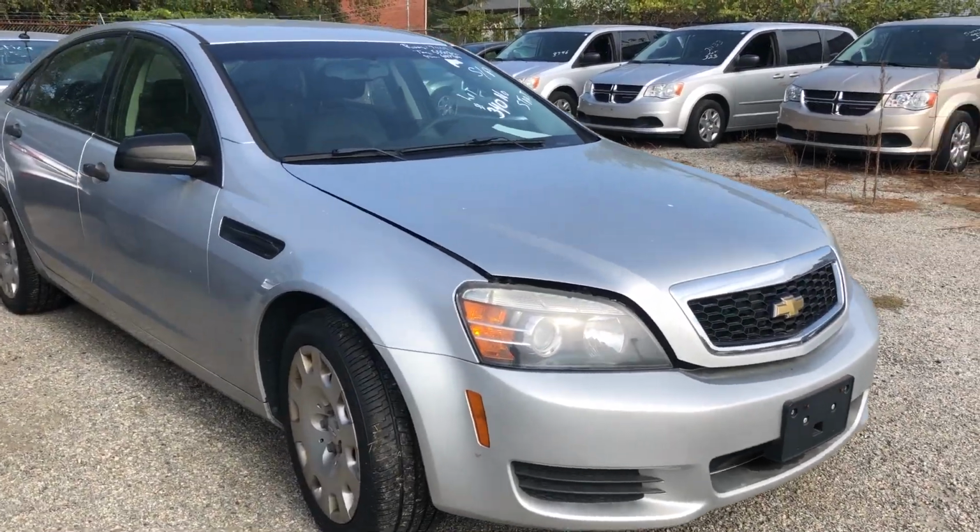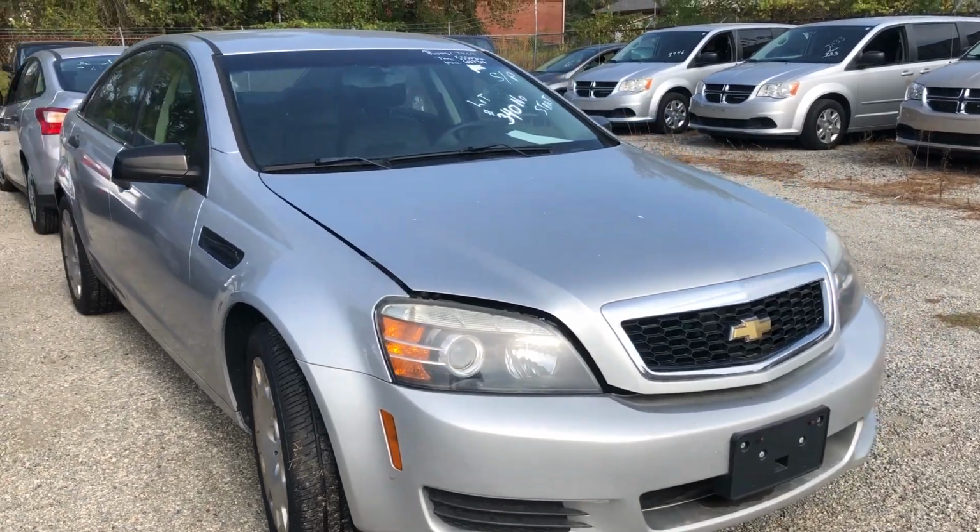This tractor, however, is not for sale. The lot attendant just came over and said it's not on the list, can't be looking at it, can't be messing with it, can't bid on it. So let's get cracking on the cars. All right, let's start with the 2 Caprices. That'd be a real good comparison between the 9C3 and 9C1.